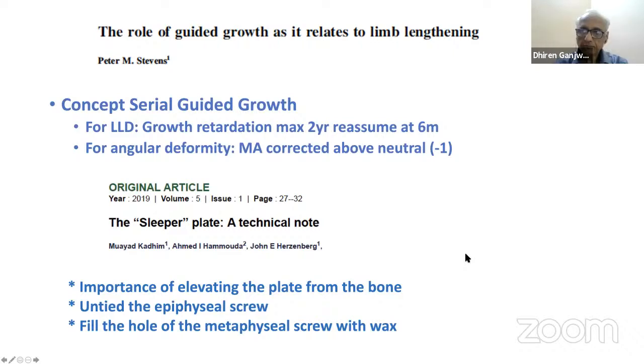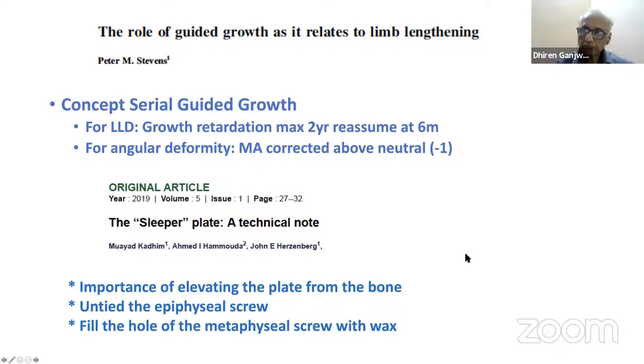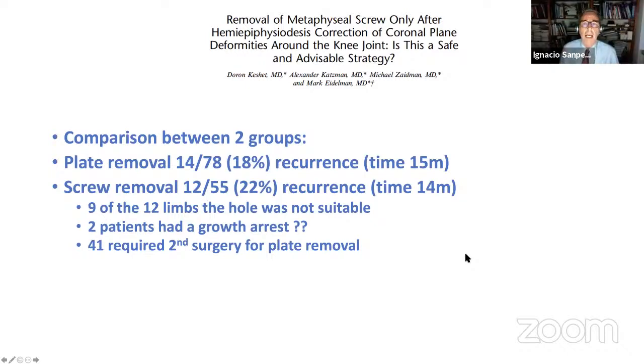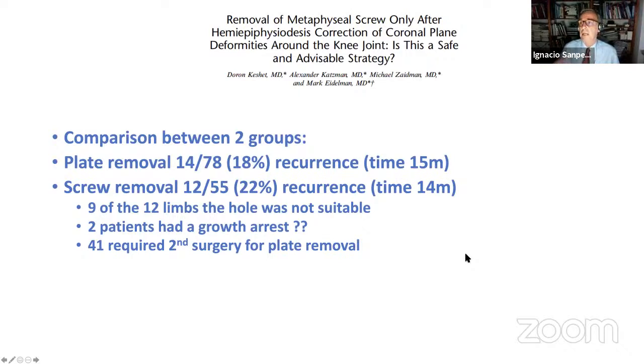And if we review the literature, besides the advice of Peter about how long we should use it, there is an article that called attention to the importance of elevating the plate when you leave a sleeping plate and just filling the gap with wax, to avoid the growth of a spike inside the plate. And there is also a work coming from Israel that compared two groups, the ones where they removed the plate and the ones where they didn't remove the plate, only taking off the metaphyseal screw. They found that the recurrence rate of the deformity was around 18 to 20% for both groups. And in the group where they kept the plate, they found that in 9 of the patients, the hole they left in the metaphyseal area was not suitable.